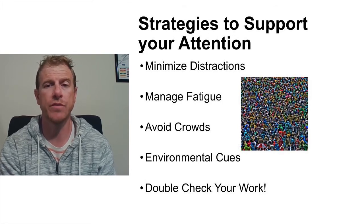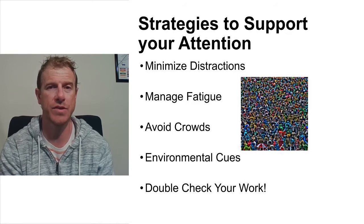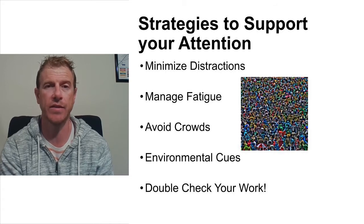And be sure to be extra diligent when double-checking tasks that are quite cognitively demanding. This may be something like doing your finances, or maybe it's a work-related activity that is quite important and you don't want to make mistakes.